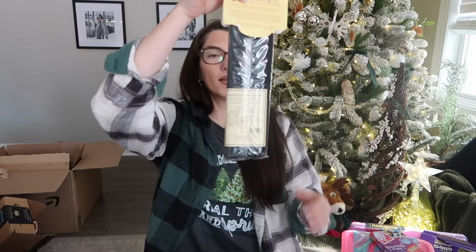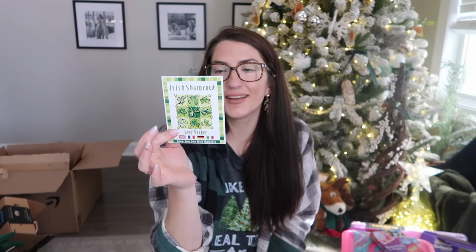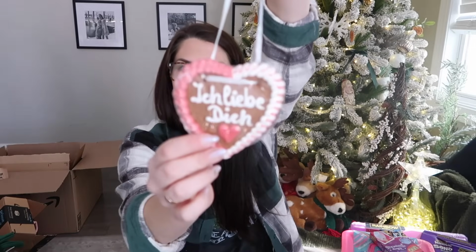This is for my brother. It is some black spaghetti. I got this in Italy when we were just there. He really is into cooking. These are for my mom. These are socks from Ireland when we were in Dublin, along with these seeds. They are Irish clover seeds, and I thought that she would like that too. And I got her this cookie while we were at a German Christmas market.